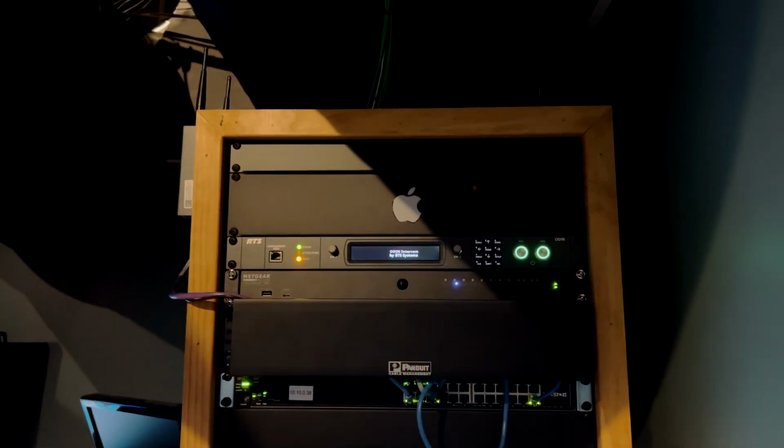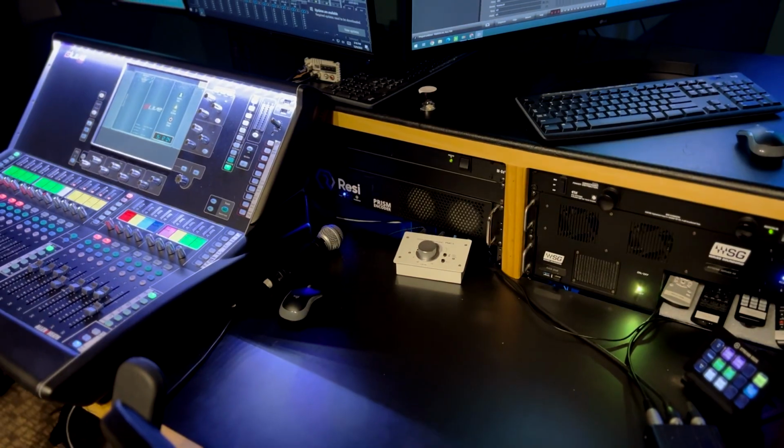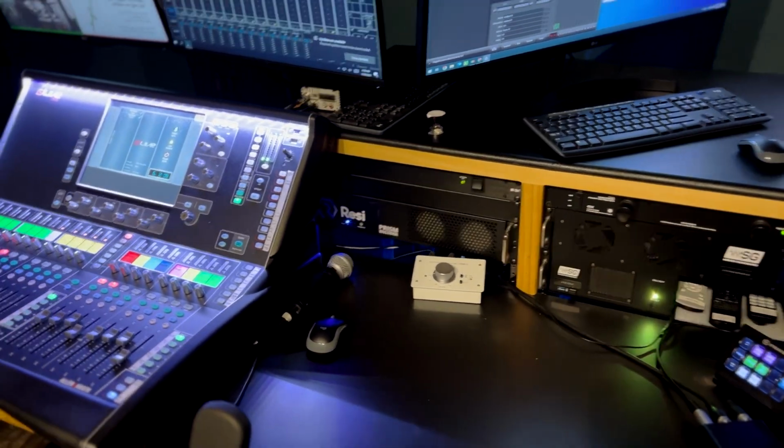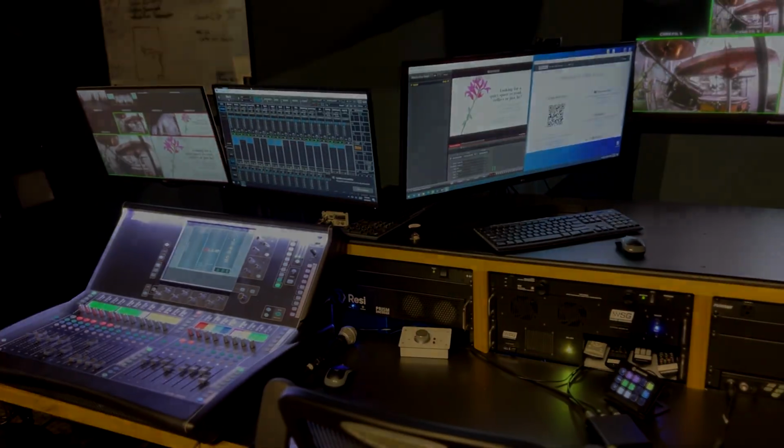So there's our network infrastructure and our comm system up there. We're also running and using Resi. This is a Prism encoder that we've got for our online broadcast.